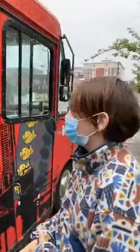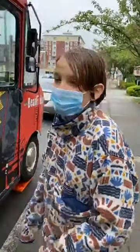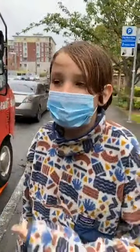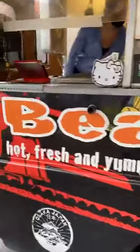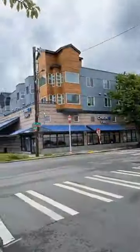Yeah, so we're going to have to think about this and go home and try to make our own filled Tayaki. So yeah, it's not teriyaki, but Tayaki. So this truck is called BeanFish, and we're here down at Uwajimaya in the International District of Seattle.